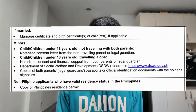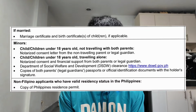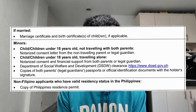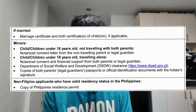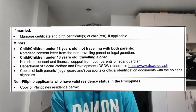And then for children under 18 years old traveling alone, you have to submit a notarized consent and financial support from both parents or legal guardian. Also, you have to pass a DSWD or Department of Social Welfare and Development clearance. Okay. And copies of both parents' or legal guardians' passports or official identification documents with the holder's signature. Binasa ko na lang. Kasi hindi ako makarelate eh. Hindi ko ito na-experience eh. Intindihin nyo na lang.